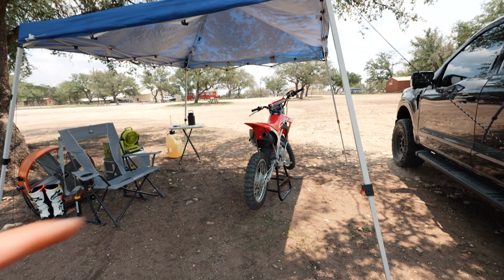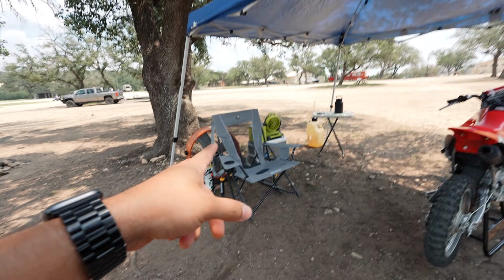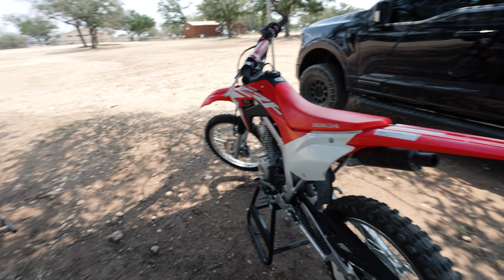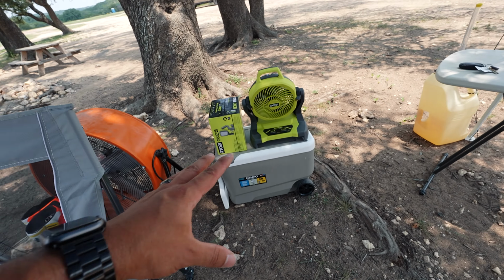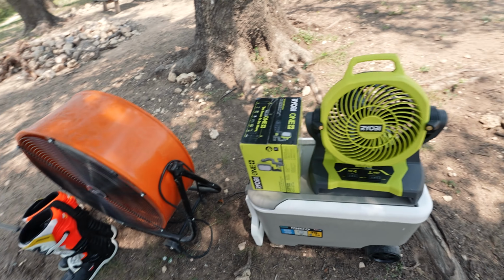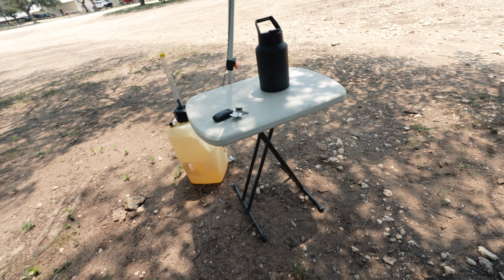Current setup. We got the dirt bike, canopy's up, got my chair, boots. Want to go ride here for a bit. Cooler with some food, drinks, of course. Got a little fan here as well as the big one as needed. But right now we actually got a pretty good breeze, so I'm not too worried about it. And then here we're going to cook some food.